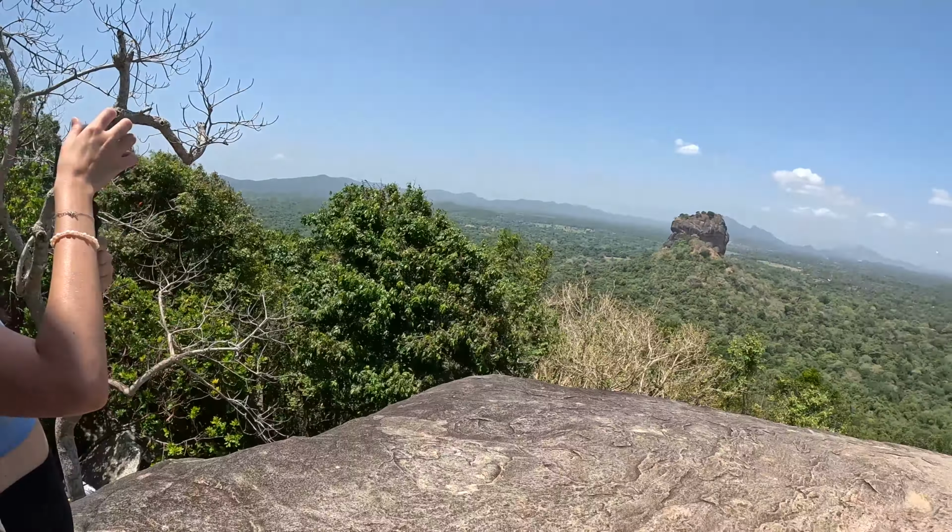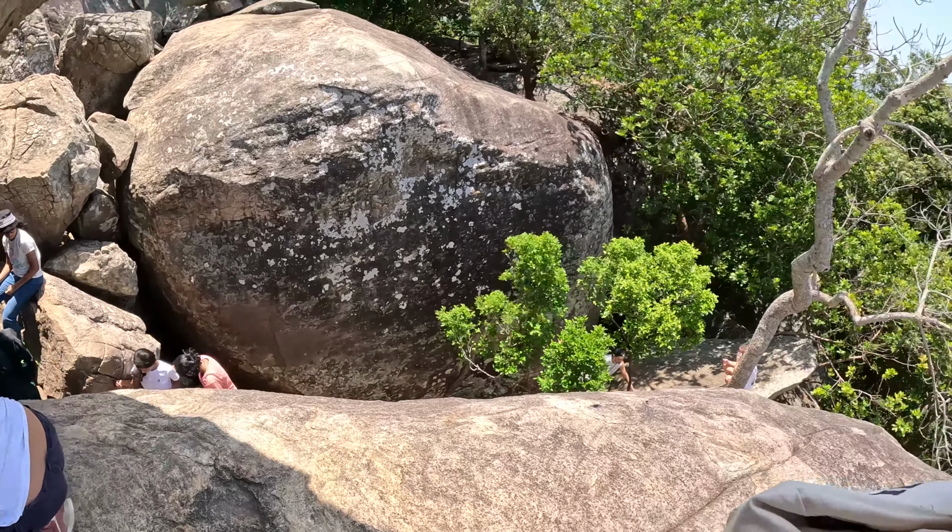It's a lot less busy than that. You can see the staircase is absolutely full of people, so I assume that rock is far more popular and way more busy. There's a few people here, but not really too many.